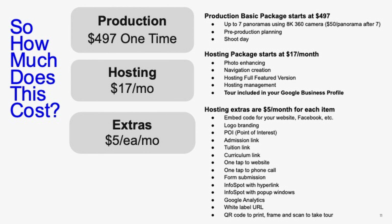So, how much does this cost? Our starting package is $497, a one-time fee for the production. Then basic hosting is just $17 a month. Optional advanced features are available for just $5 per month. It's designed to be a simple, scalable investment for any size facility, from a small business all the way to campuses covering multiple acres.